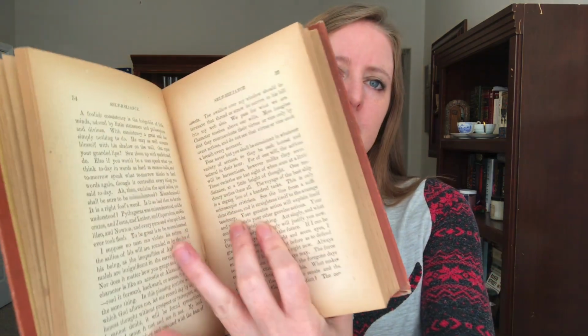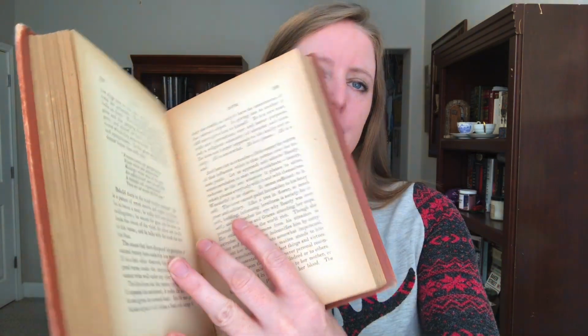You can see there are huge margins and the pages were pretty much just pressed on. So that is quite nice. Most of these I acquired when I was in college-ish. I haven't gotten that many old books recently. This one I really love.